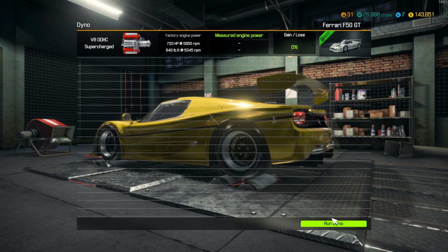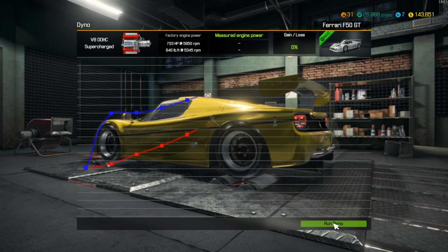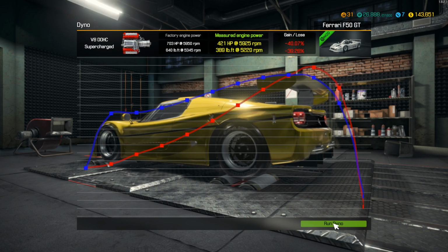Yes. I'm so curious of what this thing is going to make. It's supposed to make 703 horsepower and 640 foot-pounds of torque. I have a feeling it's going to be just as fast as our Mark 1 GTI. Oh, dude, that's a rough curve. It sounds rough too. Yeah, dude, literally 421 horsepower and 389 foot-pounds of torque. We lost a lot there, but it does run, so that's good news, right?